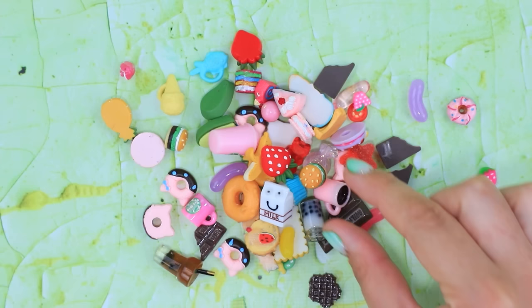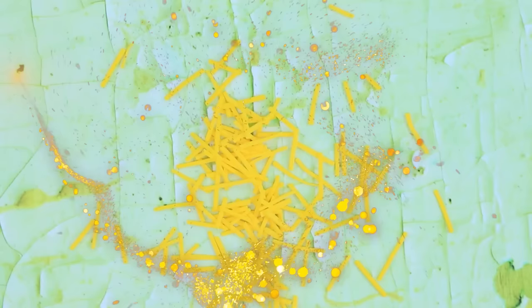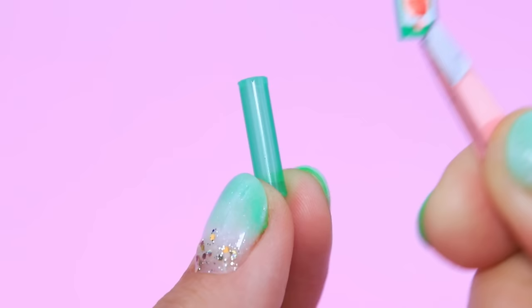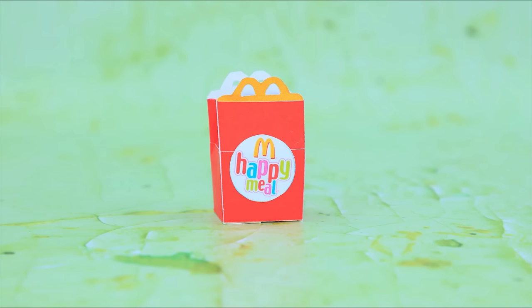Oh, so much food. Don't watch this if you're hungry. A tiny burger needs a tiny box. This one will fit. We have a whole bunch of crispy fries. Bon appetit. Seal the edge of a straw. Add a label. A juice box is a great addition to a cheeseburger menu.